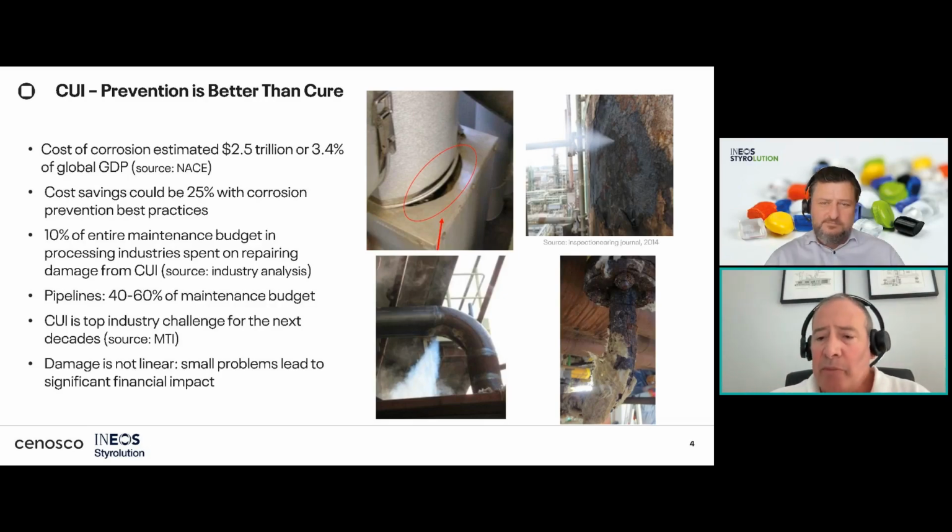Removing insulation is tricky, right? Because sometimes it's what's holding the pipe together. To be honest, we've seen in the industry that sometimes the insulation was holding the pipe together, and then somebody removed it and it started leaking. So CUI is a very challenging, not just degradation but program, because it has a lot of moving parts, right? And everybody needs to be on the same page and fully focused on getting things done.